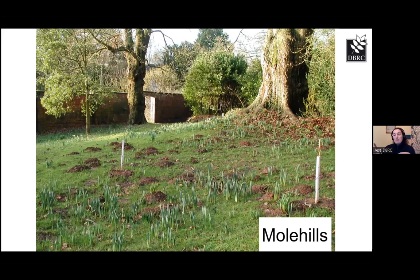You'll also get more mole hills cropping up in the autumn as the young disperse and find their own place to dig tunnels. They will just move into empty tunnels if the previous mole has died. So there could be tunnels underneath your lawn that you just don't know about, but there are moles under there.